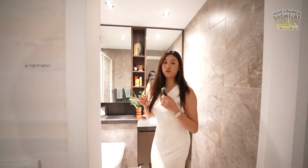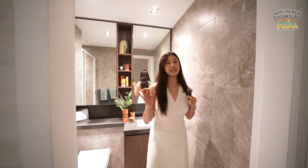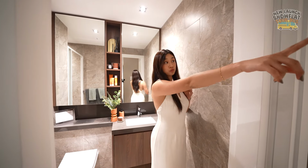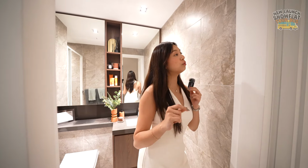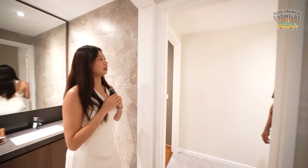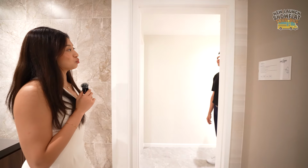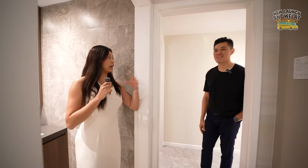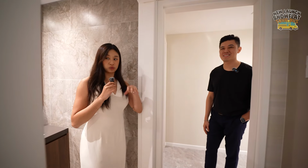Sometimes for rooms, if they have an ensuite, it is usually a Jack and Jill. But because there's already a common bath for the room out there, every room gets to have its own bathroom. Wow, this is super luxurious. You don't even have to share. Everyone in the room gets their own toilet.